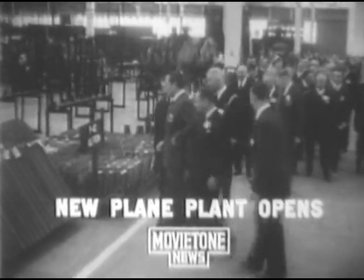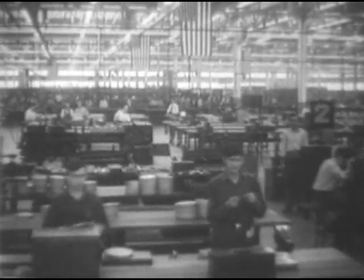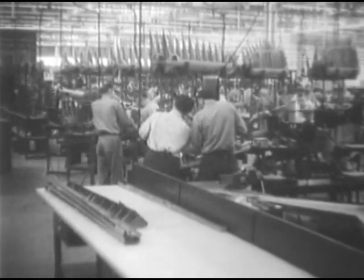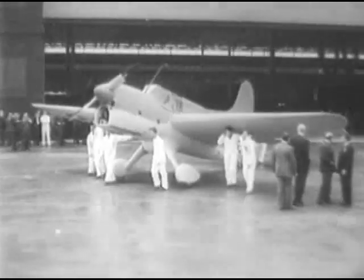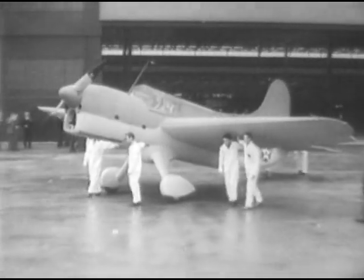This new giant aviation plant is completing its first warplane. At Columbus, Ohio, the Curtiss Wright factory is the nation's largest for the building of dive bombers for the Navy. The National War Program for the Defeat of Japan calls for an immense increase of production for air power. This plant was built recently at a cost of $14 million and now turns out its first Navy dive bomber, the beginning of mass production.